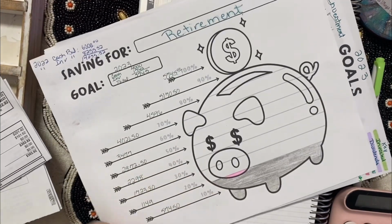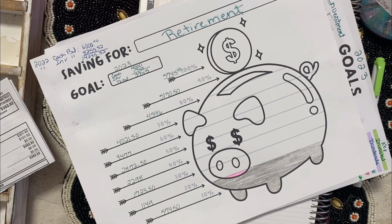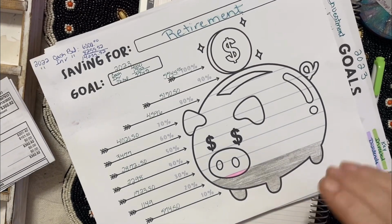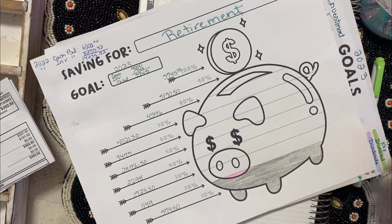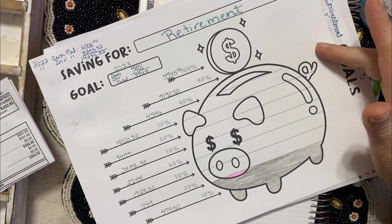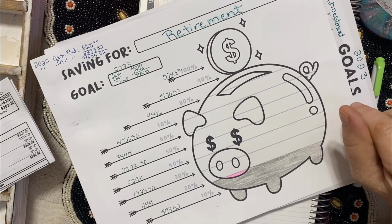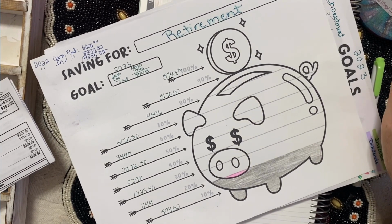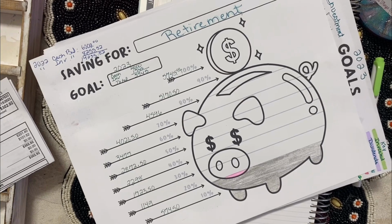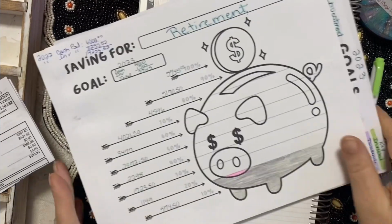This one's confusing to me because remember, I borrowed from my retirement to start my Etsy store. So I'm going to have to figure this one out and see how we want to do this. If I want to wait until I get it paid back, or figure out how I need to do it. If you guys have any suggestions, let me know. I could probably just make a column over here of how much I've paid back or something. I'm not sure how to do this since I borrowed from my retirement. I had $4,000 in there, and I borrowed $1,500 to start my Etsy shop. So I'll have to think on this one, you guys.